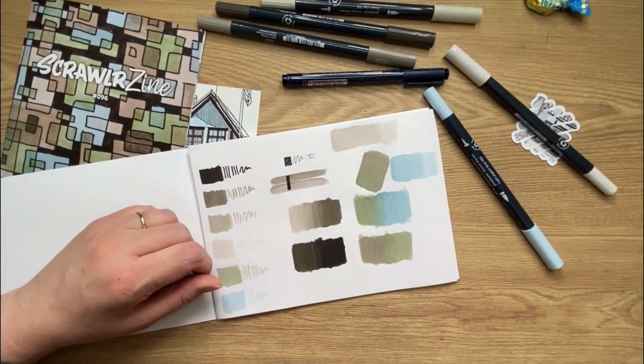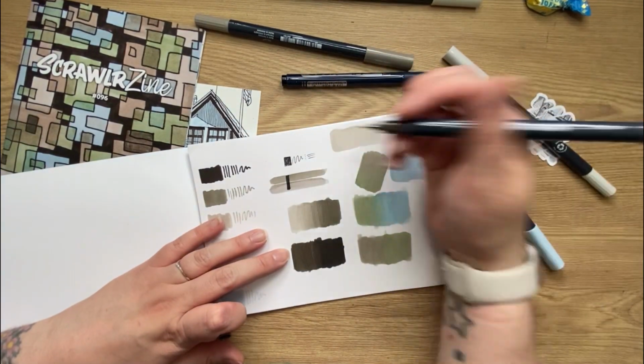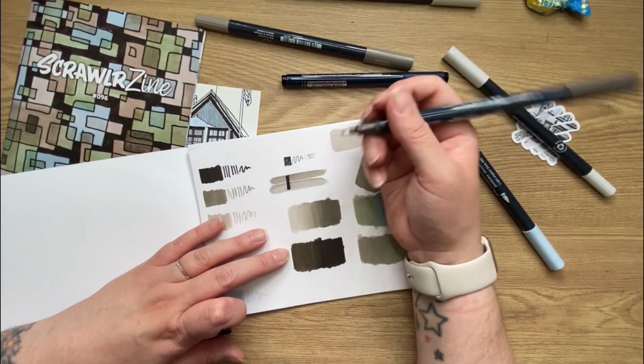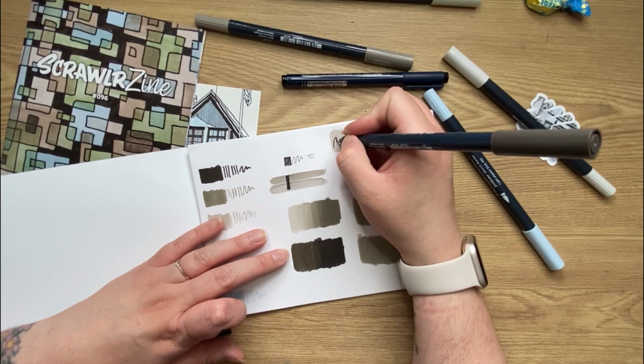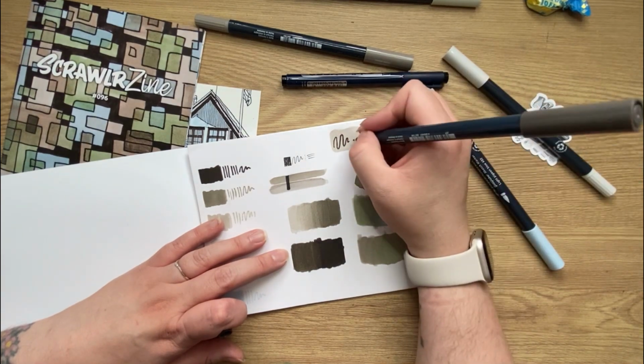And then what about if we use the fine liner? That dry. It's not really a fine liner, it's like a small fibre tip. So it works quite well.